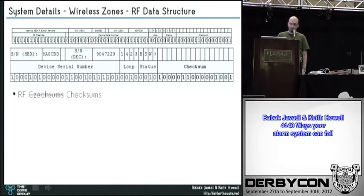The checksum is 16 bits, and it is a composite of the preceding 32 bits of data. The checksum's only purpose is to make sure that the data stream hasn't been corrupted or messed with in some way. It is completely static. All of these transmissions are static. It's not rolling code encryption or anything like that. So every time you open a door, or a window is opened, or you press a button on one of these remotes, the same exact binary stream is transmitted, including the checksum.